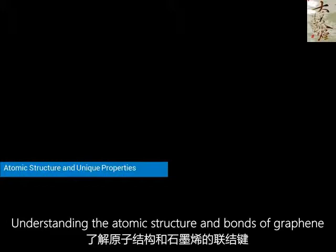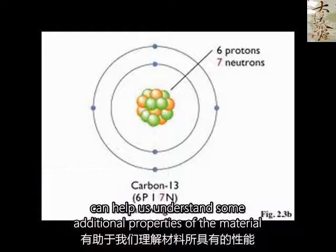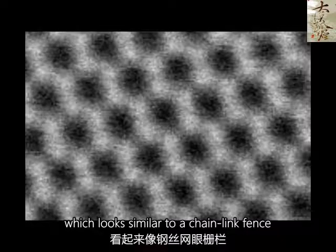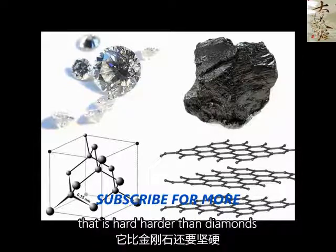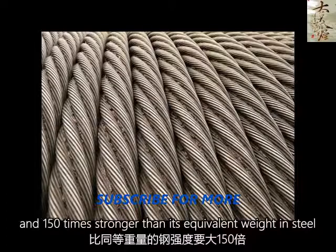Understanding the atomic structure and bonds of graphene can help us understand some additional properties of the material. Under an electron microscope, graphene appears as a hexagonal honeycomb mesh, which looks similar to a chain link fence. This organization enables graphene to be a two-dimensional surface that is both harder than diamond, and 150 times stronger than its equivalent weight in steel.